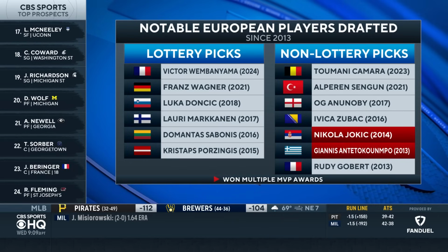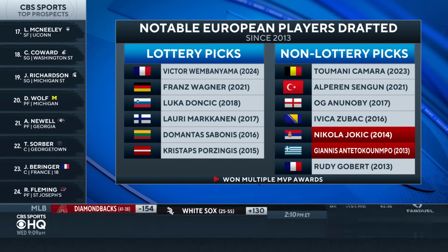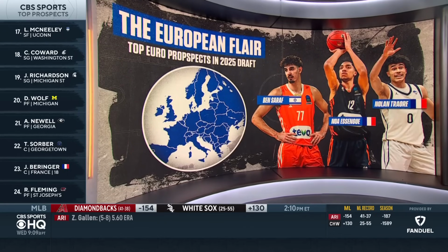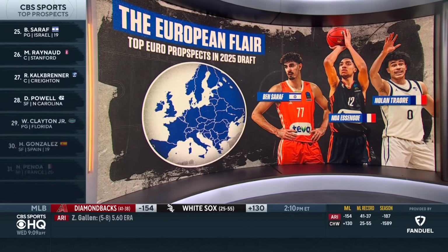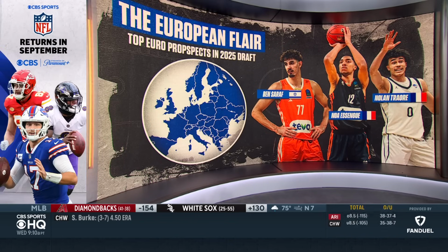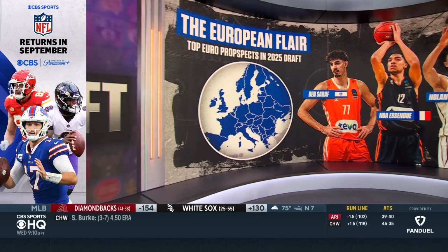Now, this draft is a little bit different because some European players came over and played 1 season of college ball, so they're not technically European entries into the draft, but here are 3 of them, 2 from France, 1 from Israel, who you are going to be hearing from tonight. Our European flair and the top prospects in this year's draft.